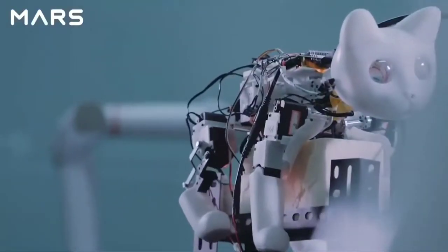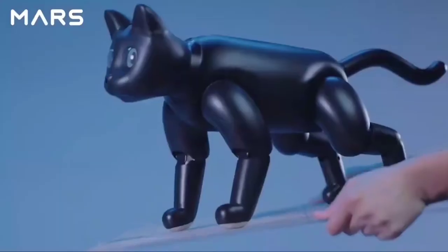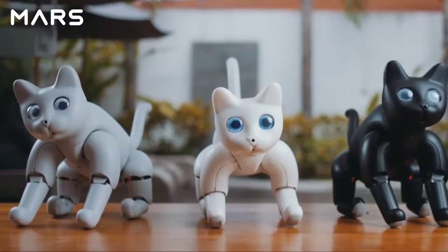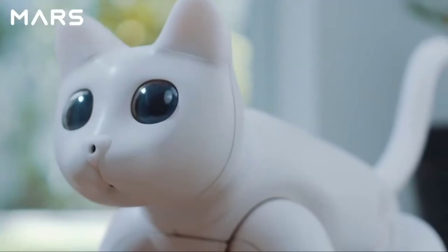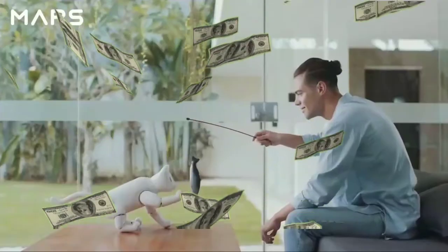MarsCat can develop its own personality and habits depending on its owners and how they treat it. An additional advantage is that the robot is open source, so you can adapt your robotic cat to your needs. Also, it's suitable for learning the basics of robotics. The minimum price is $650.